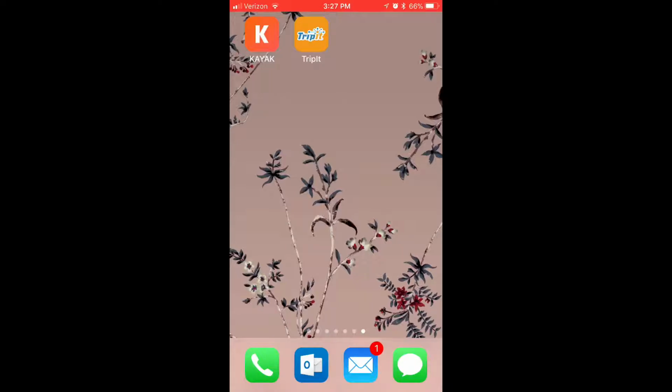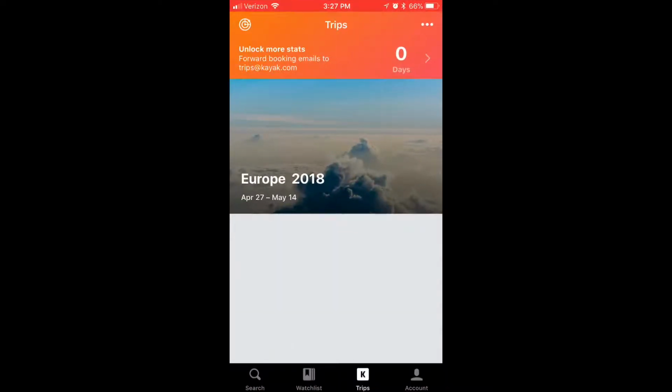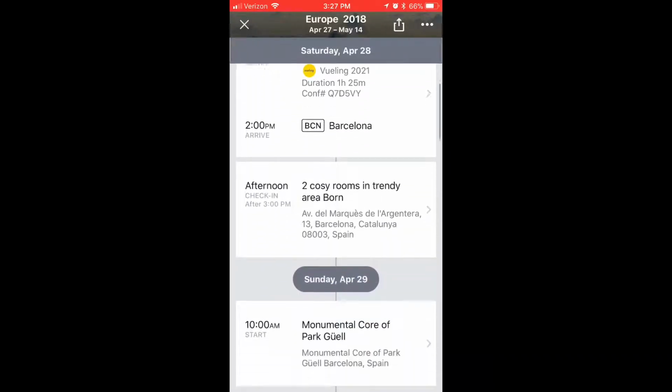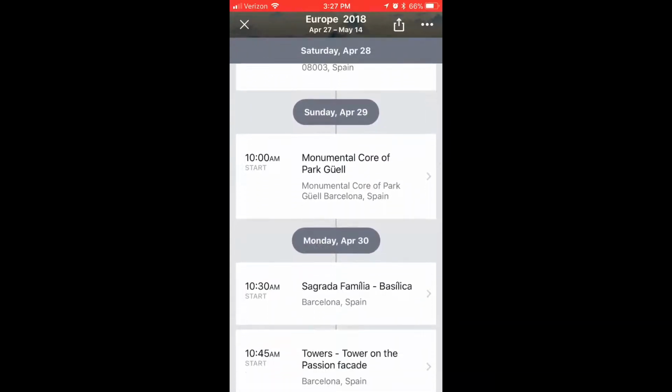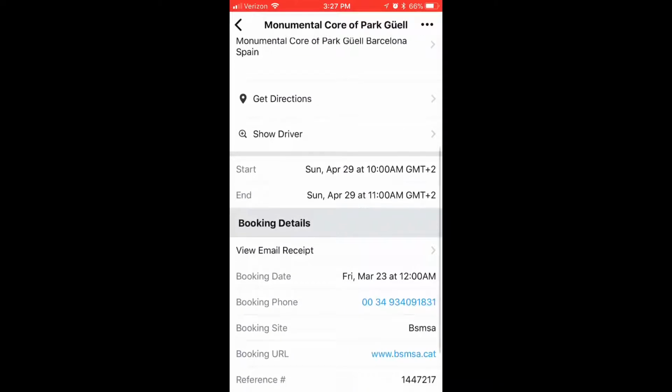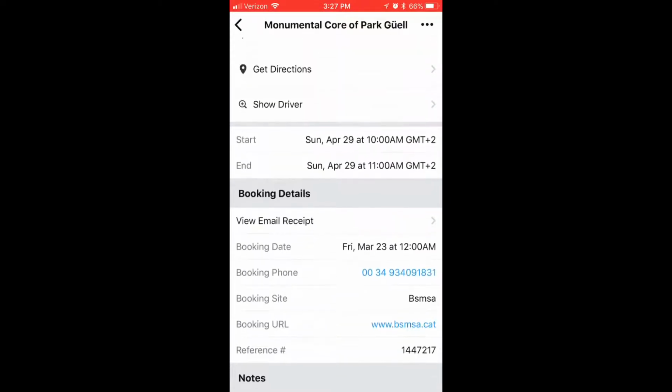In Kayak's case, it took as long as 24 hours with some of the items, and TripIt did it much more quickly. However, Kayak, even though it took a long time, did it with much more accuracy and more details. So we see here Sunday, April 29th, 10 o'clock, Monumental Core of Park Güell. It took 24 hours for Kayak to upload this item to my itinerary, but it did it with a lot of details and accuracy, which I liked.